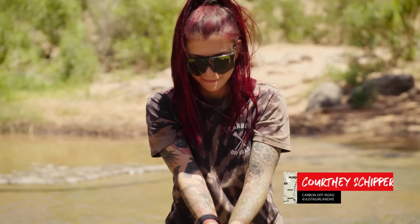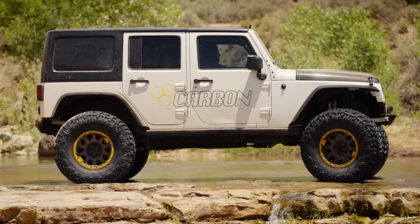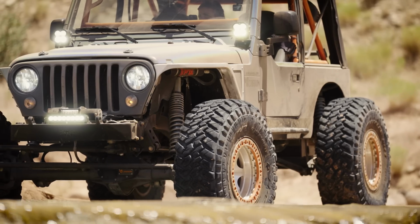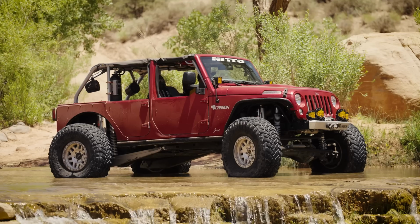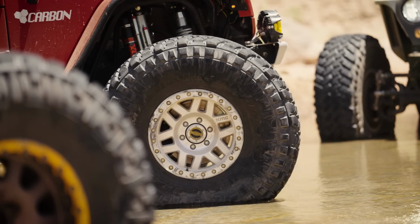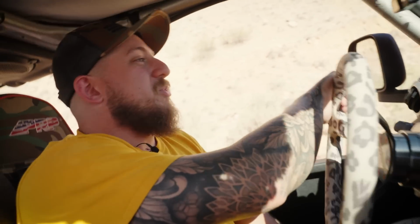I'm joined today by my dad, Ron Stobaugh, and my wife, Courtney Schipper. Dad will be driving a 2012 JKU on 38-inch Nitto Trail Grapplers. My wife, Courtney, is driving a 2002 Stretch TJ running 40-inch Nitto Trail Grapplers. And myself, driving a 2009 Jeep JKU on 40-inch Nitto Trail Grapplers as well. Now we'll get a little more into those later on, but right now we're just trying to motor and get in the water a little bit before the temperatures get too high.